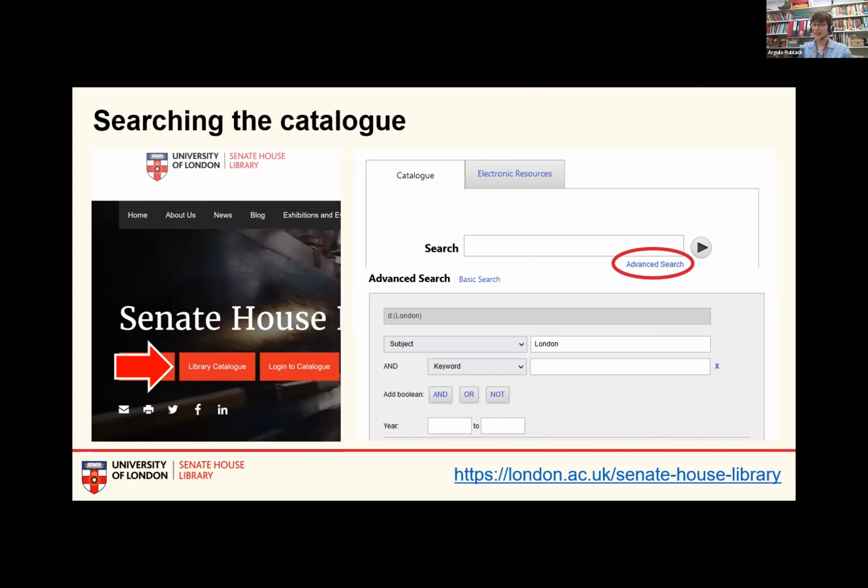You can also use our catalogue, which is accessible through the library's homepage. For specific searches, I would recommend that you use our advanced search function. This will allow you to combine different keywords, author searches, title searches, or subject searches. So you could, for example, type in London as a subject search, combined with a keyword of your choice. And the advanced search also includes a date filter to allow you to limit your results by dates.